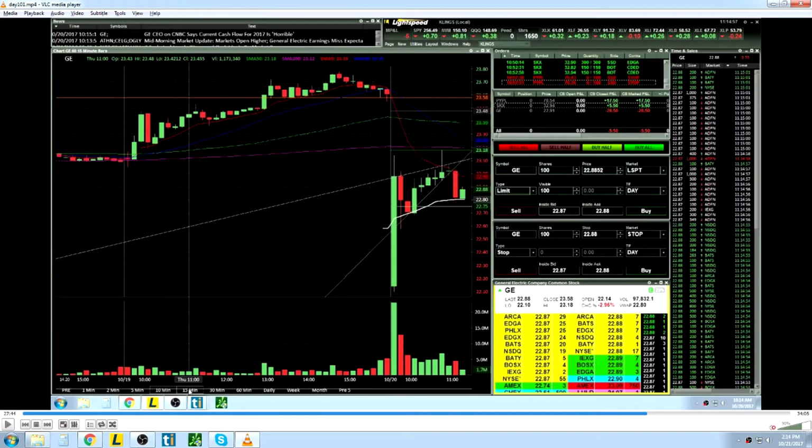Here we go. Don't let a winner where you've taken your partial already run against you. There's nothing wrong with making money. Why do I need to be right in the trade when I could make money? And then one more goal for a loss. If I'm in a losing trade, I need to stick to my plan. I need to cut losses when I need to cut losses.